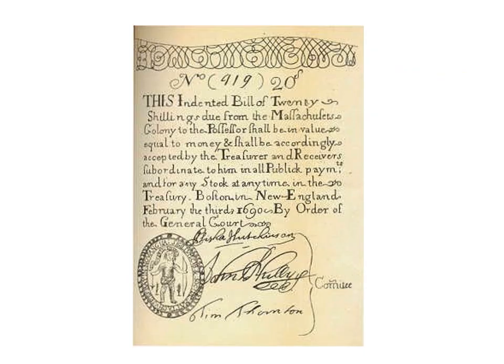The first paper currency had been printed by Massachusetts Bay Colony to pay soldiers who fought against the French. Other colonies followed. What gave this paper currency value was its use as payment of taxes and for other government services. One interesting characteristic of these bills of credit is that they had to be used by a certain date or they would have no value.